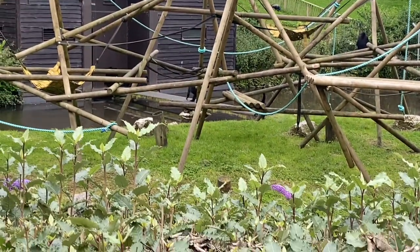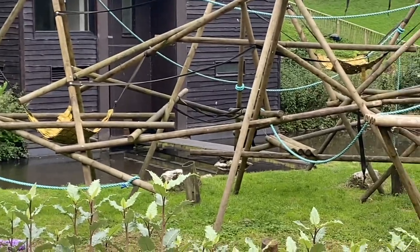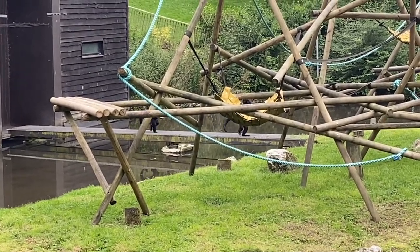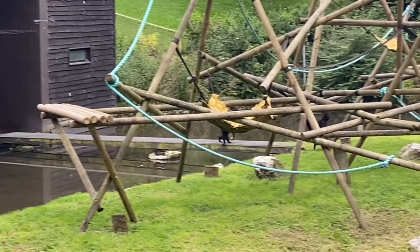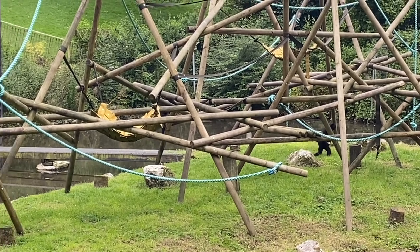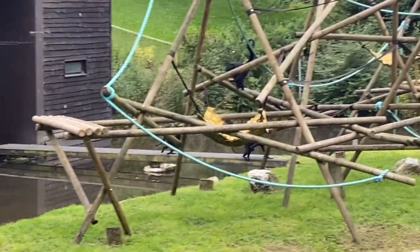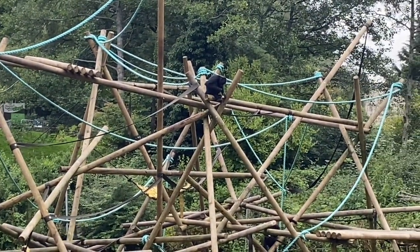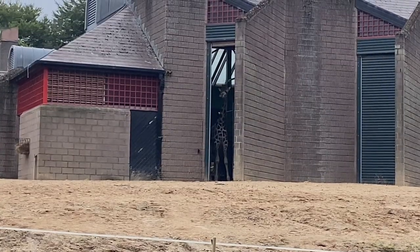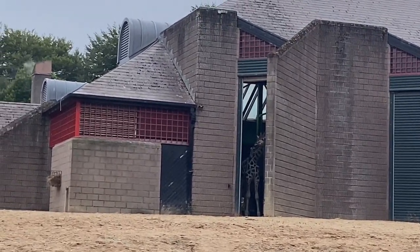They all disappeared. They're all gone inside. Oh, it's feeding time. I saw a worker go in. There's one monkey by itself. Oh, they're dropping the food. He's peeking. He's like, oh, there's too many people. I'm not going.